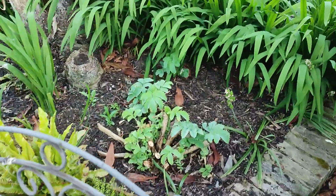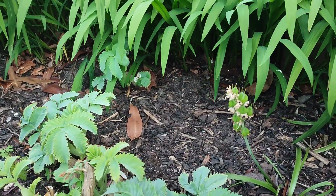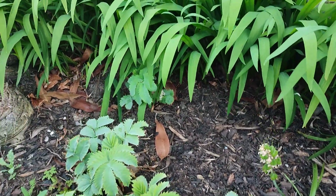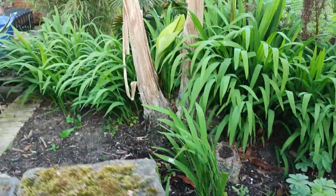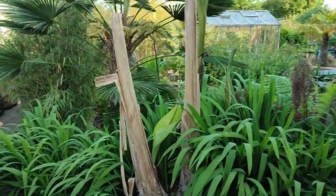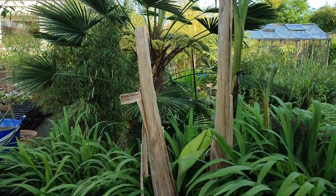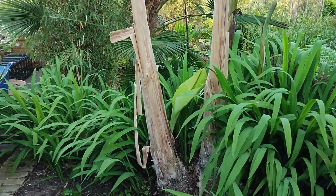The Melianthus major is starting to sprout, and I think I've got a branch that's layered itself, so hopefully I'll be able to lift that and move it to another area. The bananas have started to shoot. This trunk probably needs to be taken right down, but there are a couple of new pseudostems down the bottom there looking fine.